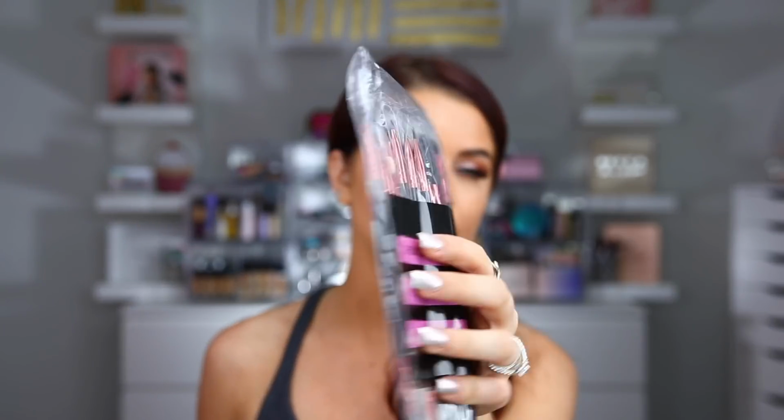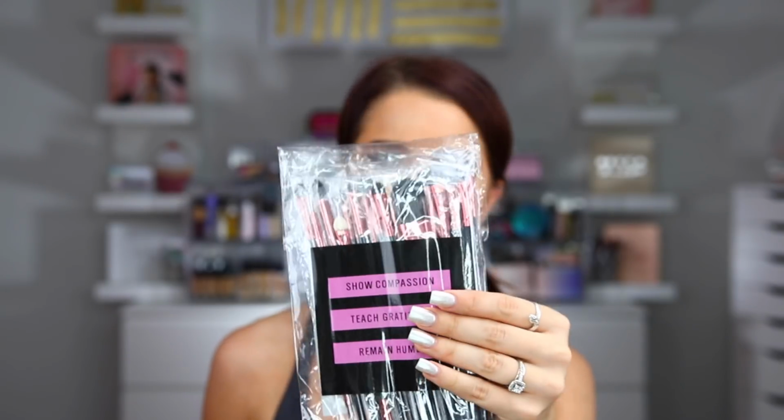So we have a bunch of different eye brushes. Looks like they have a really pretty rose gold look to them. That is a lot of brushes.